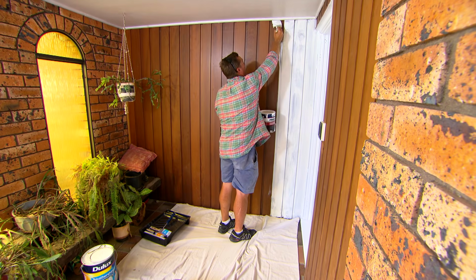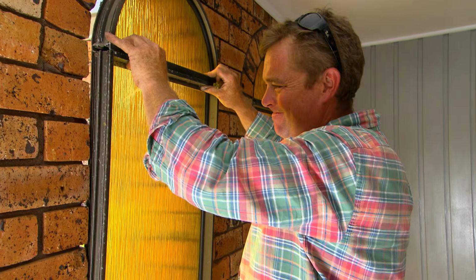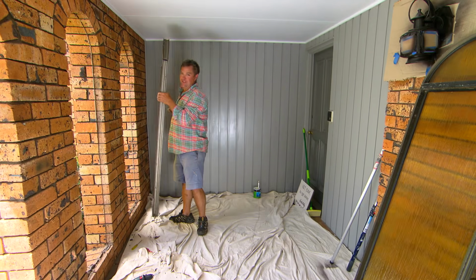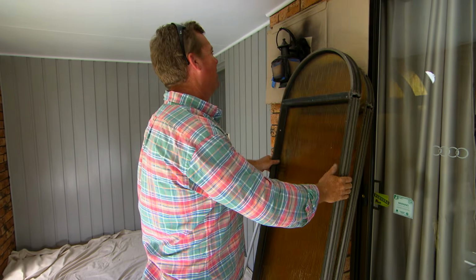When you're painting over wood panelling, you need a good undercoat so the tannins don't bleed through into your top coat. And as for that amber glass, that's so 70s. Sad to see them go, but I reckon the place looks 20 years younger without them.